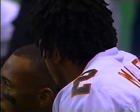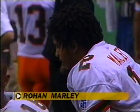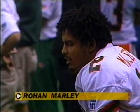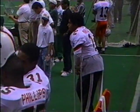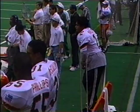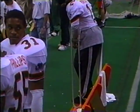It's Rohan Marley, the outside linebacker, hurt last week. Hurt his knee, out for the season, hopes to be back for a bowl game. He tore the ligament, didn't he? The medial collateral. Yeah. No surgery was needed.